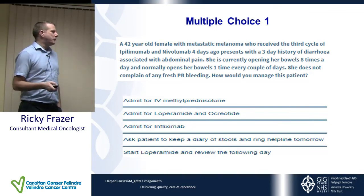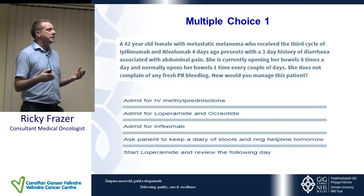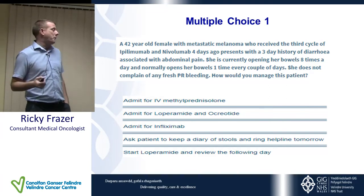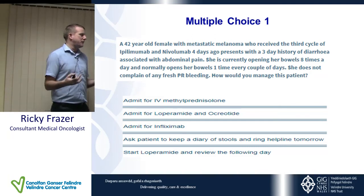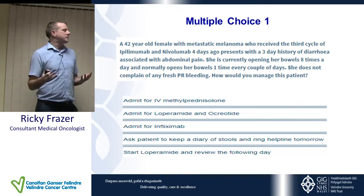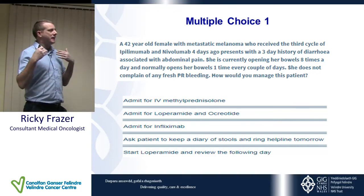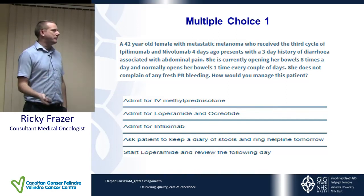And so hopefully while you're watching this, many of you are shouting methylprednisolone 1 milligram per kilogram, because that's what I would be recommending we did with this patient. Often in reality, these patients will be managed with a bit of loperamide and a bit of octreotide if it's not settling, some IV fluids. But that's not the way to manage immunotherapy patients. This patient needs to be on steroids. This is likely to be an autoimmune colitis and needs to be managed aggressively and quickly.